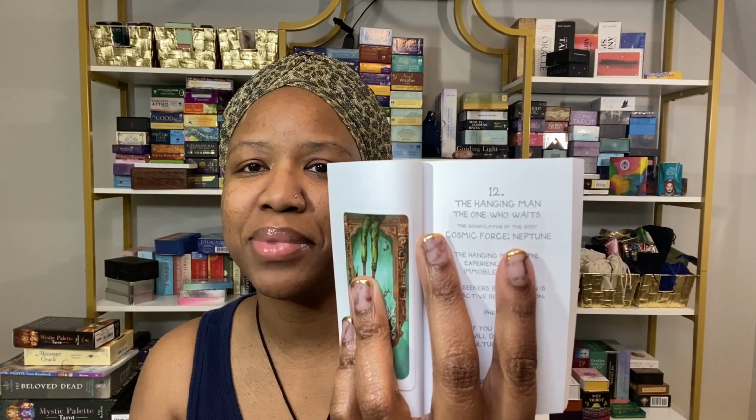So it has the card number, the card name, like another name or title for the card. And then it identifies a different part of the body. There's a cosmic force or like the zodiac sign. And then it gets into what the card means. There's a phrase associated with it. And then there are some keywords. And same thing for the most part throughout the minors.